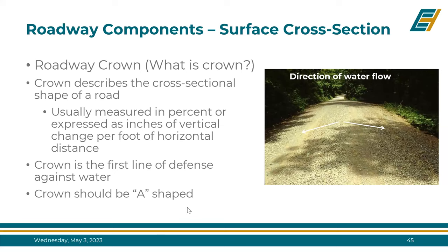So crown simply describes the cross-sectional shape of a road. Generally, we want an A shape to a road. We want the high point at the center line, and then the road slopes off towards the shoulder and then into the ditch. Generally, we talk about crown as a percentage. Paved roads generally have a 2% crown. And I'll just say right up front, 2% is not what we want on a gravel road.